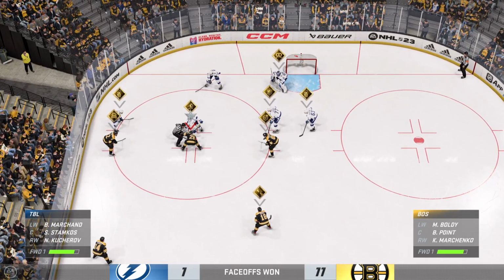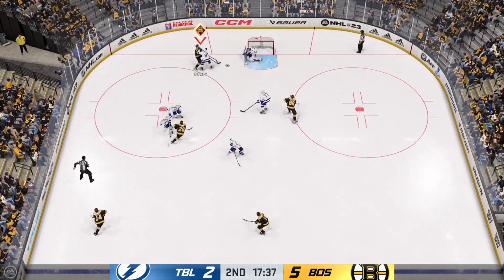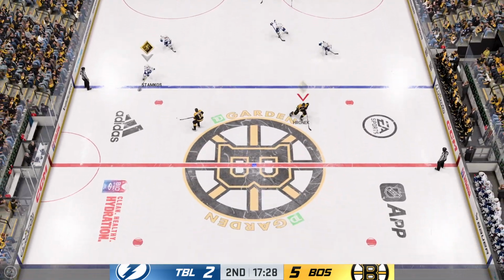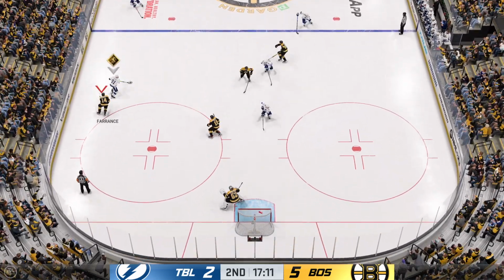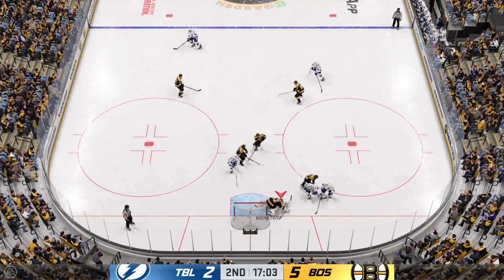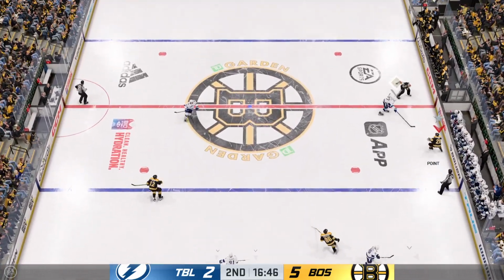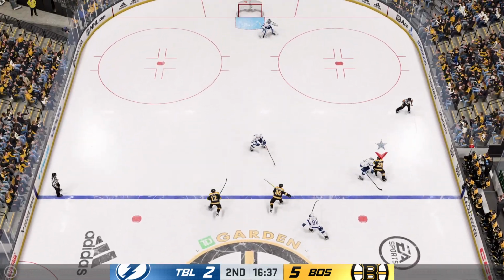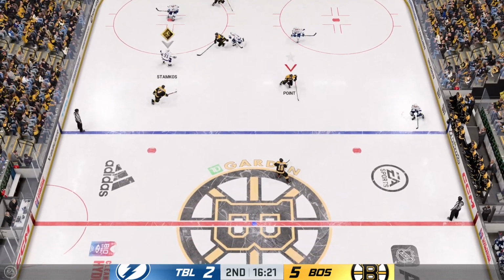Tampa Bay's got a long way to go to try to get out of this jam as they trail by three. Skates to the crease. Now over to Stamkos. Here's an odd man rush. Here's a chance, and that's stopped. And here's the pass to Point. Look at this down the right wing. They're on the attack. Centering pass, and that's intercepted.